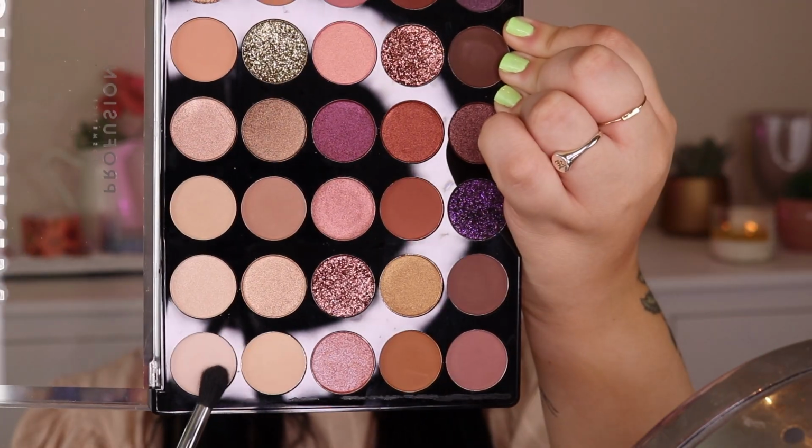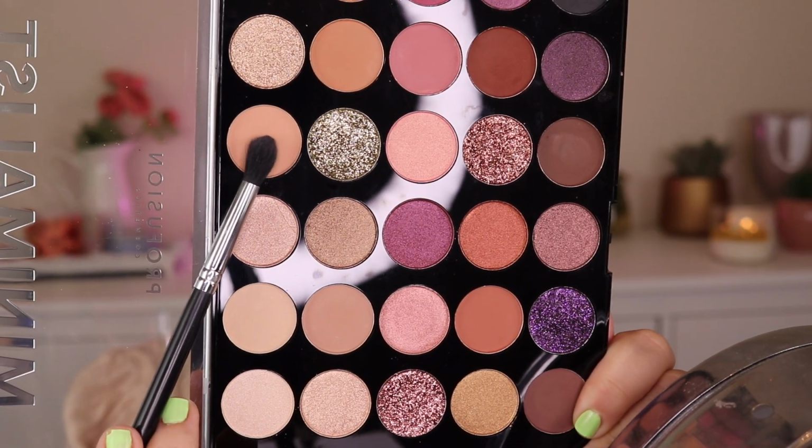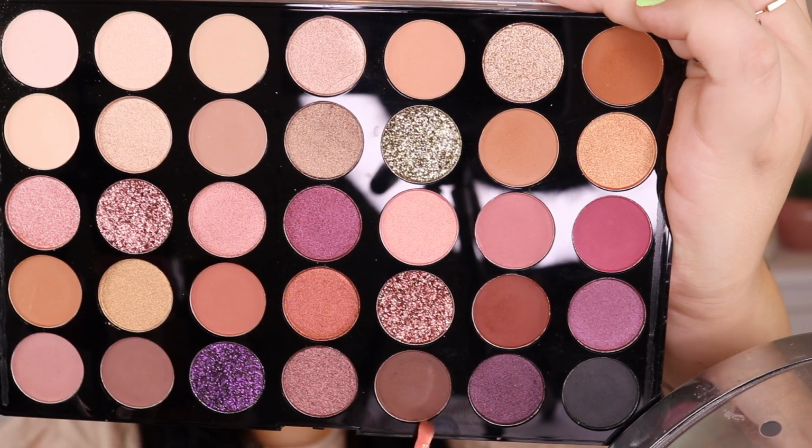I'm going in with this shade right here just to brighten up the inner corner of the eye. This shade is super pigmented. I'm taking that shade against the brow bone as well. Then I'll take this peachy shade right here and connect the inner corner to the outer corner. Then I'm taking this even darker brown and I'm just going to deepen up the outer corner. And I'm using my ColourPop E20.